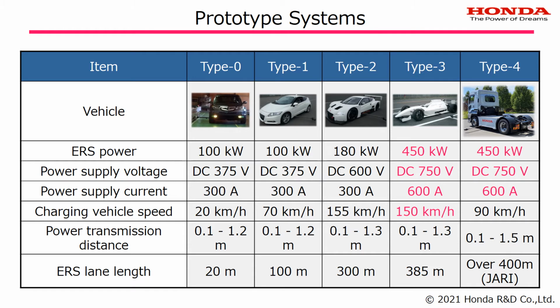To continue, I will look at our prototype vehicles. We created 5 prototype models. Today, however, our Type 4 prototype vehicle will be the main focus. Type 3 and Type 4 are able to charge using a power of 450 kilowatts at a DC voltage of 750 volts and a current of 600 amperes at a vehicle speed of 150 kilometers per hour. I will now discuss Type 4 in greater detail.